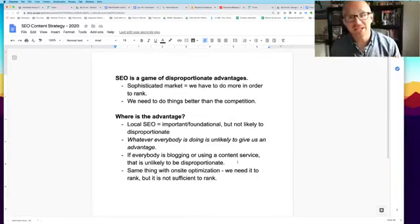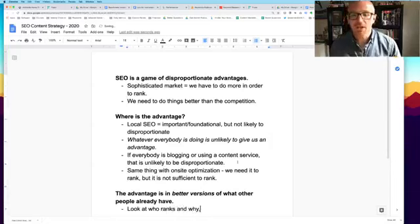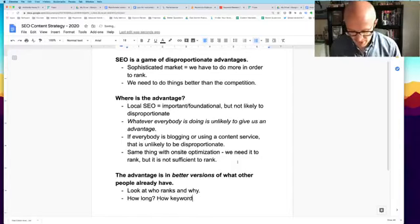But if everybody does it, it's not likely to get me to number one, okay? So where is the advantage? The advantage is in better versions of what other people already have. Here's what I mean by that. Look at who ranks and why, okay? If your competitors have, let's say, really well fleshed out content, what is that content about? What keywords is it targeting? How long is it, right? How keyword dense?